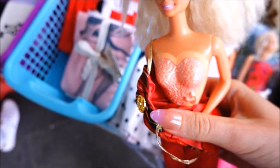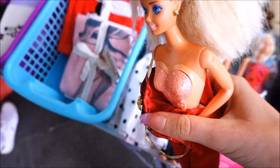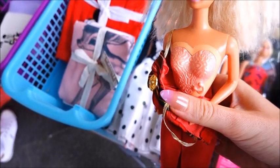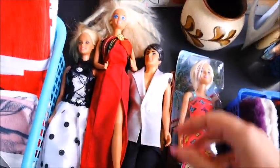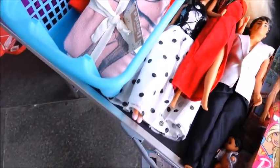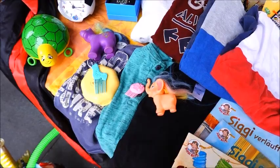It was the Locket Surprise Barbie, and she is one of the most beautiful faces from the 90s. She has this locket inside her, you could open her up, but she was really discolored and had cut hair, so not for me. But at least I could identify her.